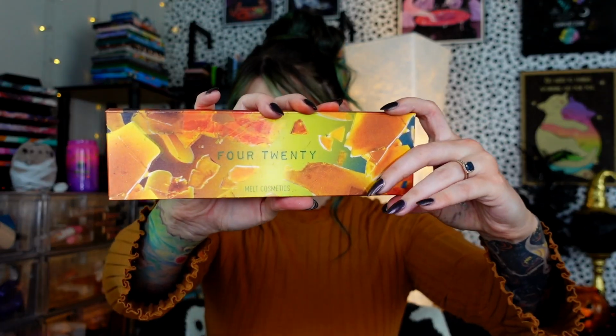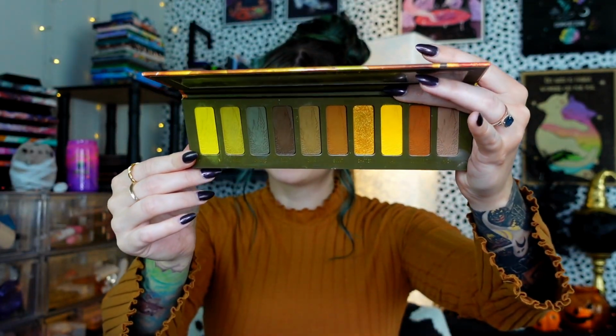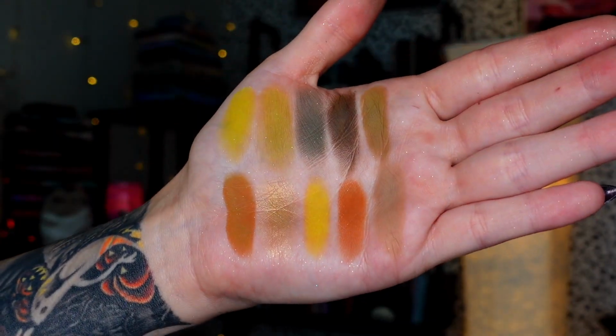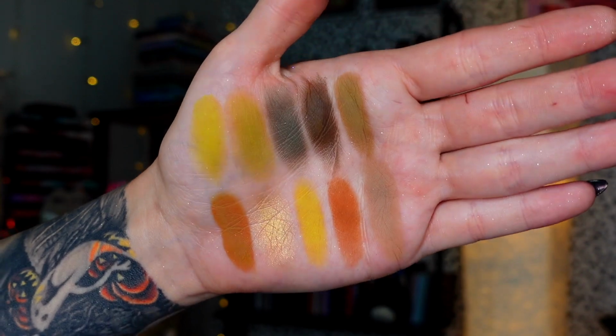And last but certainly not least, the 420 palette. This is just such vibrant autumn. It's so pretty. At a glance, separately, you can really think that these all have similar vibes, but I feel like they all have such different tones going on that I can justify enjoying all of these. But yeah, those are my Melt ones for fall. Just a few more to go. The Adept Cosmetics and Heather Austin collab, I always think will be perfect for fall.